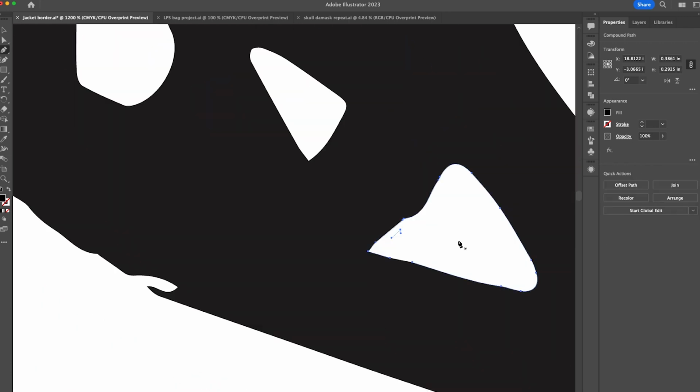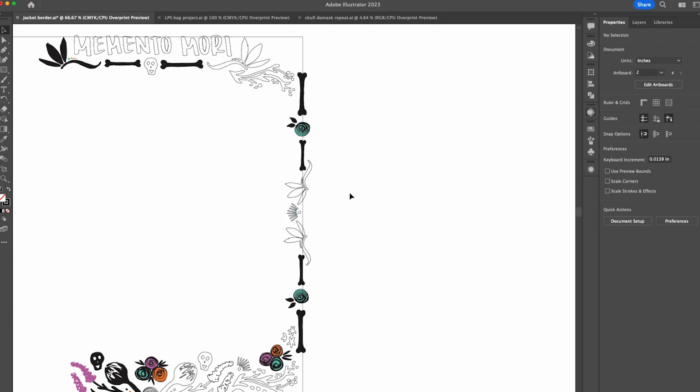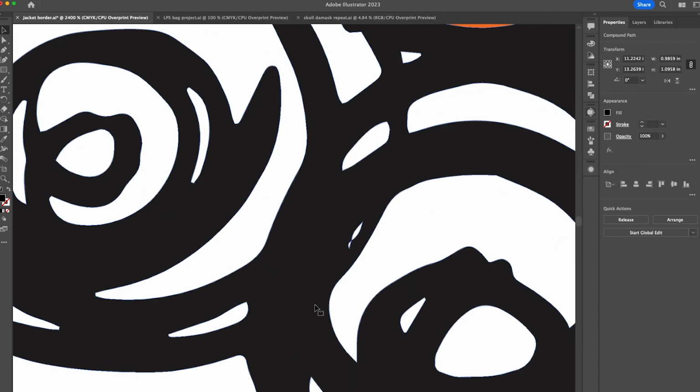Before duplicating and mirroring my frame half, I made sure to edit the rest of my filled shapes, turning them into outlines and deleting any cuts that would be too small to weed out later.